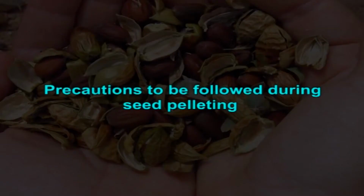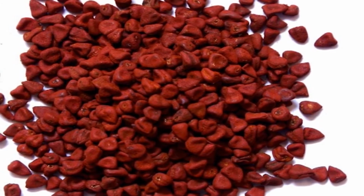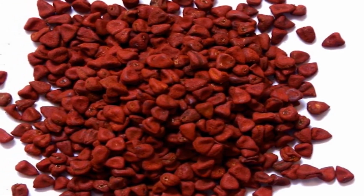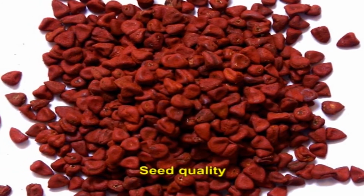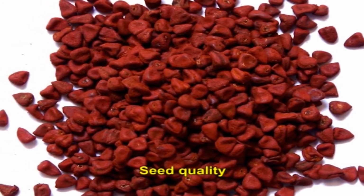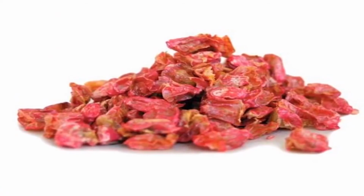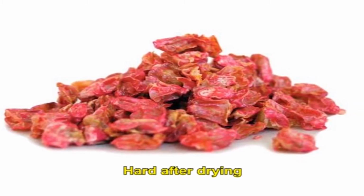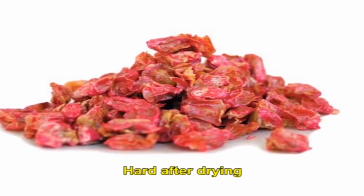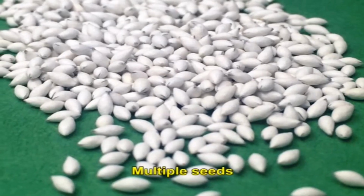Precautions to be followed during seed pelleting. Certain technical problems must be monitored during the pelleting process. The pelleting material must be compatible with the seed so that seed quality is maintained and germination is not hindered. If the pelleting material is too hard after drying, it may be difficult for radicle emergence through the pelleted material. Some pellets may form around multiple seeds.